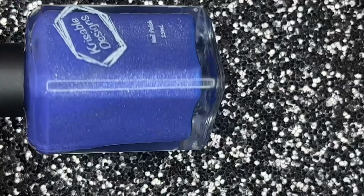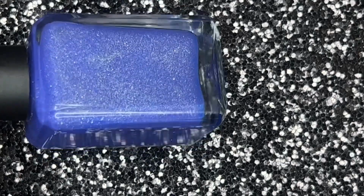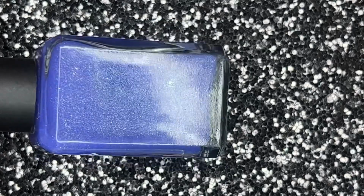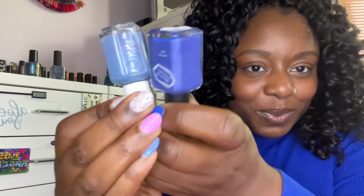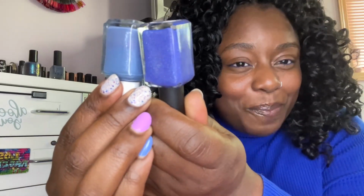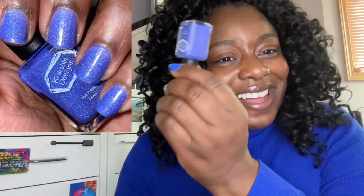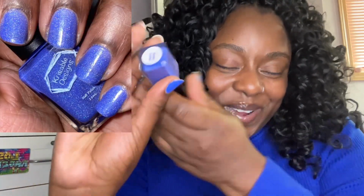Next, we have a Canadian indie brand. This is by Krisable Designs. This is called Berri, and this did come out in her Berri duo for the Pantone color of the year. So this is accompanied by another polish, but I bought both, and this one was definitely the one I had my eye on because it did remind me a little bit of Smooth Sailing, but as you can see, it's a bit darker and gives me Blue Static vibes. I would actually wear this for Halloween too. It's very, very vampy and dark.